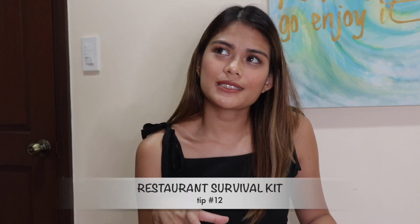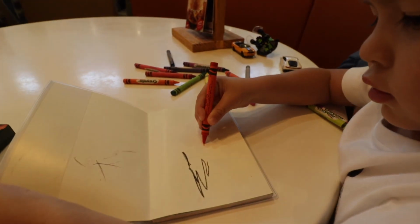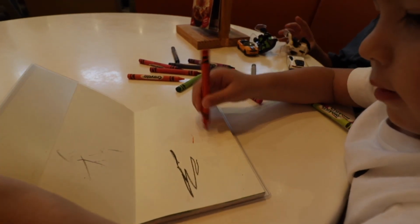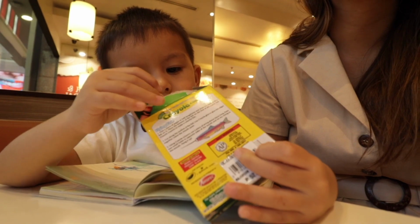And this has helped me so much. I have a little restaurant survival kit, I would say. My restaurant survival kit has a couple of things. It has a little coloring book, it has crayons, it has stickers. Stickers are a lifesaver for me.